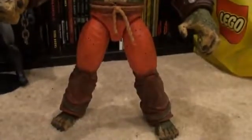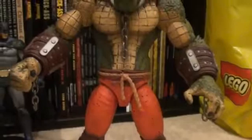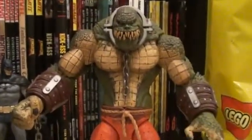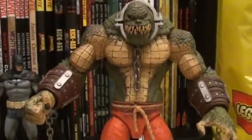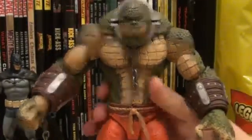The best way to stand him, I find, is to part the legs so that he can hold his own weight, but he can stand straight-legged if you balance him right. He's ginormous. In the games, he just wants to eat you, Batman. He wants to devour you, and beat up Aaron Cash, the cop whose hand he bit off in a previous story. Can't remember which one it was in the comics, but in the games it seems to have happened too.